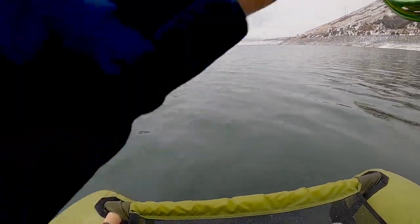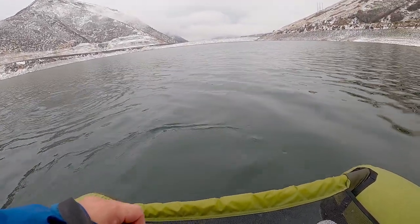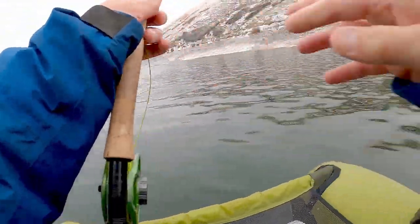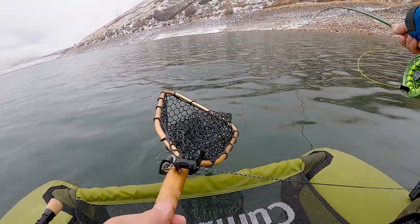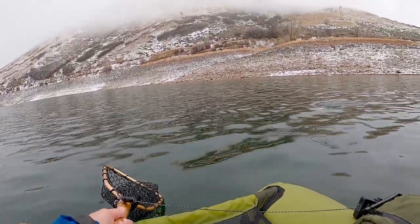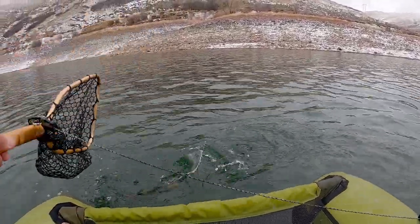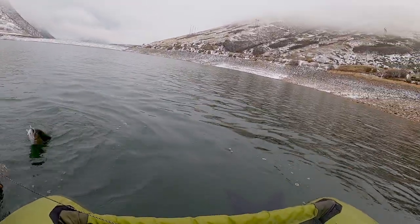That's cool. Balanced minnow. It's also what's at the end of my three minnow rig on the hover line. Get a net in. Oh, now we're in trouble. Oh, okay. Did I break? No, I didn't break it off. Okay. Cool.